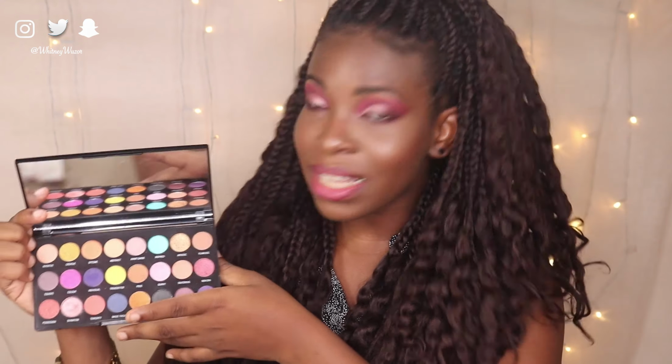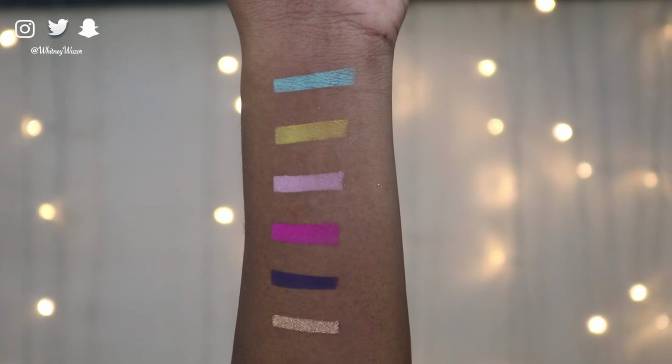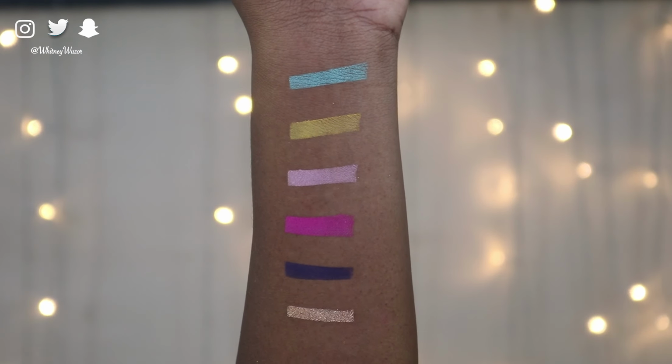So yeah, this palette is really good and the colors over here are so pigmented. So I'm just going to swatch some for you guys in case you haven't seen me use this palette before. Now if you notice, these colors are very pigmented, however the mattes did not show up as pigmented as they actually do look like in real life. But if you do play around with makeup, you would know that matte shades don't really swatch that well as compared to shimmer shades. So that's the thing.